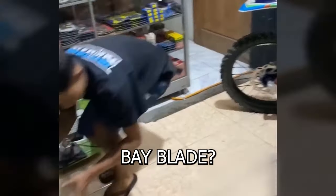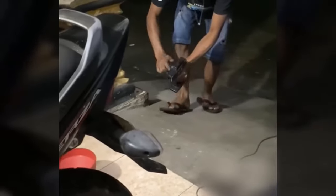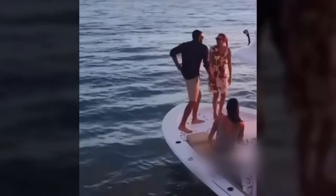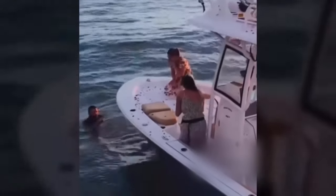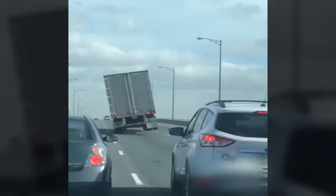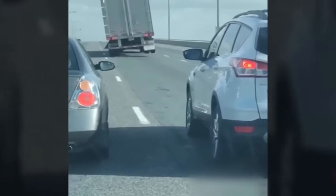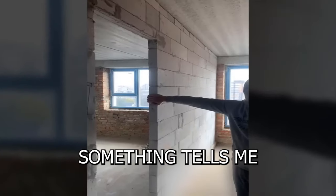Have you ever seen someone use a homemade Beyblade? This went from romantic to expensive. The winds were so strong that this truck driver was nearly blown off the road. Something tells me the wall should not be wobbly.